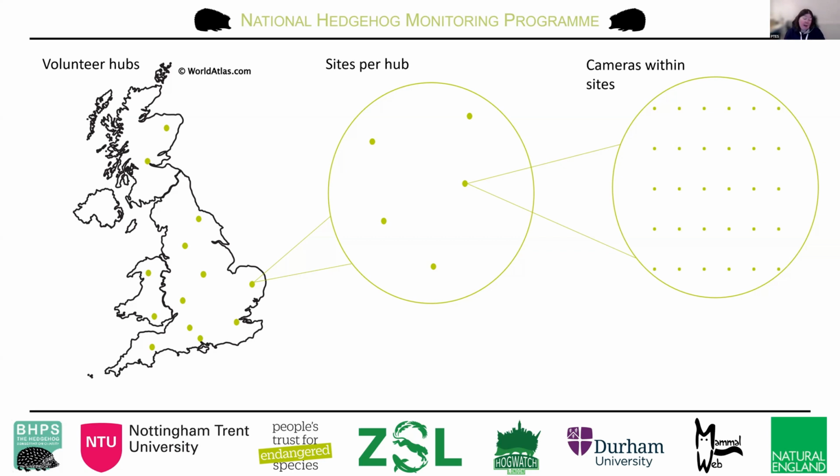Within each region, each hub is responsible for monitoring up to 5 sites. So that includes recruiting volunteers to help deploy and collect the cameras, arranging landowner permissions for the cameras to be on the land, and that includes garden owners as well. And then finally, uploading all the images to MammalWeb, which I'll talk about in a minute.